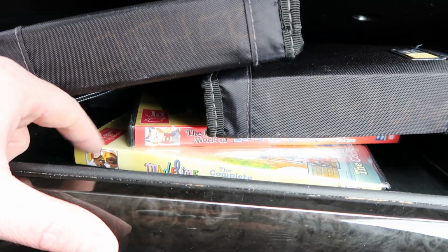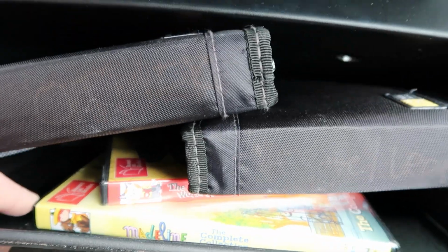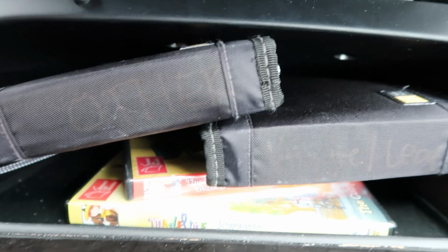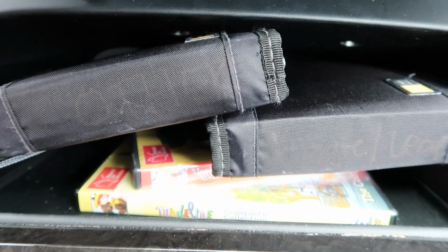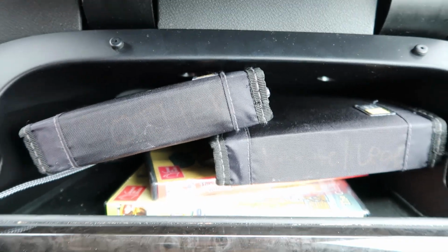And these are like $5 or $10 at Menards. Just in case you guys are wondering, I snatch them up when I am in there just because I think they're great for long car rides, or if you just need the kids to watch something for a little bit to mellow out. I love them and they're very cheap.